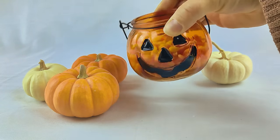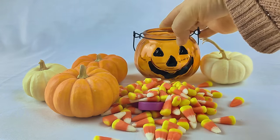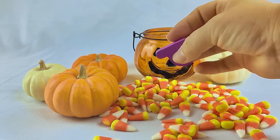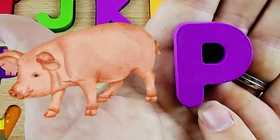Do you think there might be any letters in this jack-o'-lantern? There's the letter P. P is for pig.